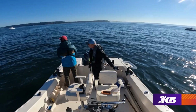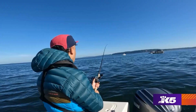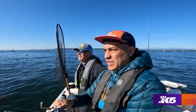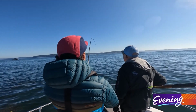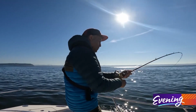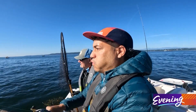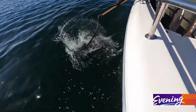All right, it's my turn to try to catch a fish. Let's see how that goes. Pretty much the only places in the world they fish this way are Puget Sound and Sitka, Alaska. Very active, super fun way to fish. You're constantly in contact with your rod and reel. It didn't take too long for a fish to give me a fight. Turns out, this is a king salmon.